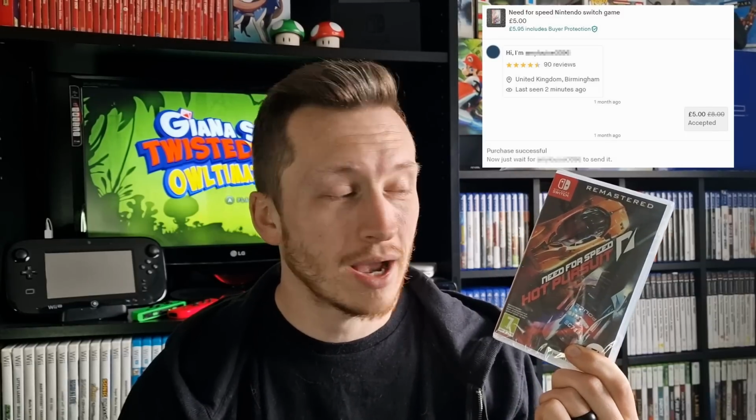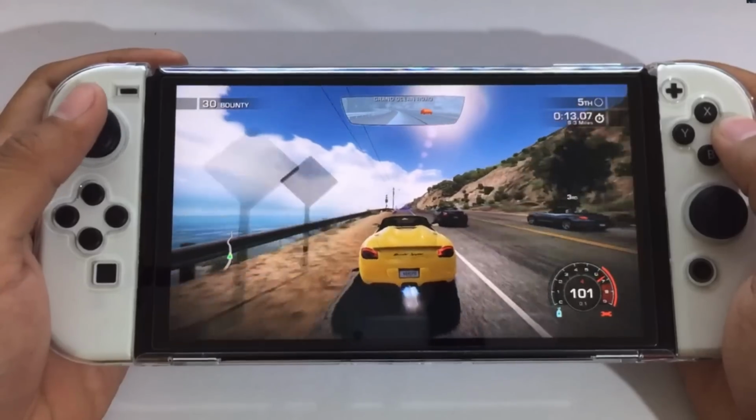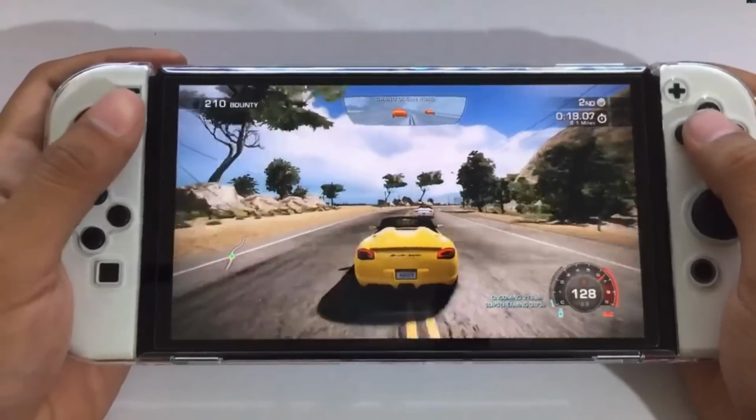I have no idea how this is going to play on the Switch, but I've been dying to play a Need for Speed game for quite a while. I haven't gone through this in quite a long time, and like I said, I've got no idea how it's going to play on the Switch, but for £8, I could not pass this up.